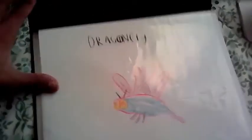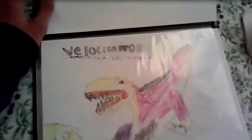Very, very long Allosaurus, geez. How do you keep that balance? Oh, look at that arm curve, that's not natural. This is a blue page. Another black book. That's a dragonfly. Not a very happy looking dragonfly, and that's a very colourful Velociraptor.